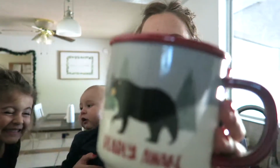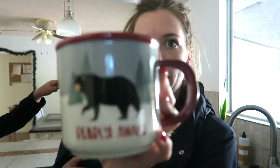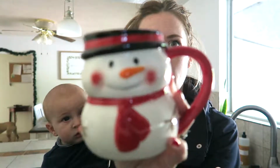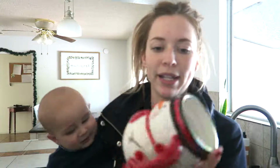Okay, this one says Barely Awake, which is so cute. This one's also from Joann's. Adorable. This one was also like $10, on sale for $5. And then they have this super cute snowman mug, which Madeline loves to use for her peppermint hot chocolate. So that one is super cute. It keeps focusing on Hunter's little face. So anyways, this one's super cute.